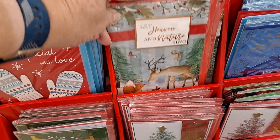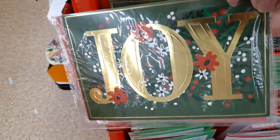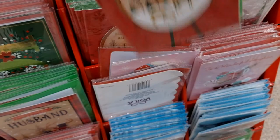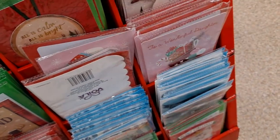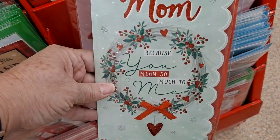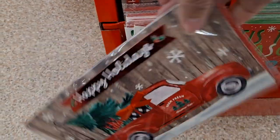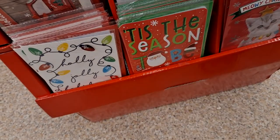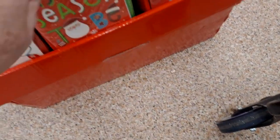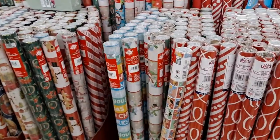Mittens. Very nice. Oh, that's very pretty. Cute. Oh, I love it. So nice. Look at all the wrapping paper. Wow. All right.